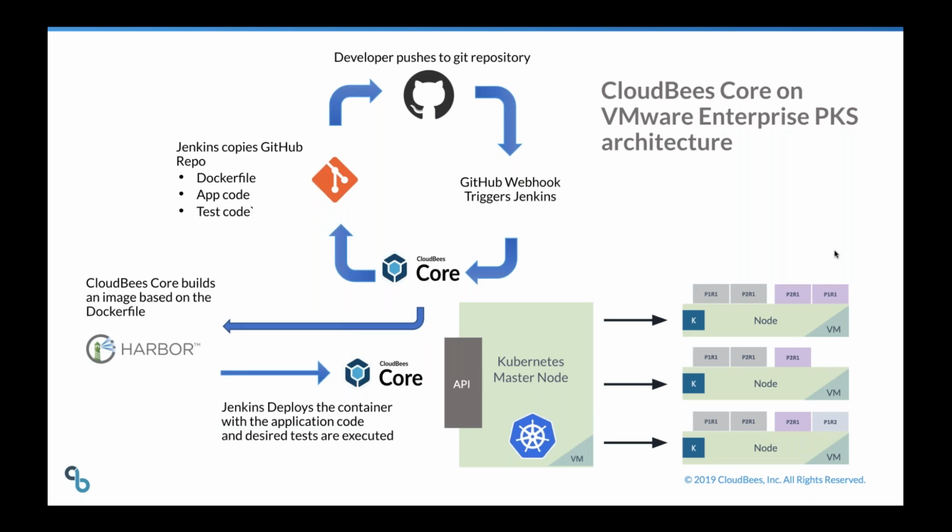So as Brian mentioned, what you see on this PowerPoint is a very standard CI/CD workflow, right? So you have the CI portion where the developer pushes a code commit to a Git repo, and based on the push, a webhook is triggered to Jenkins to start a build job. And what Jenkins does is it checks out the latest commit from the Git repo, including the Docker build file that's necessary to build a container, right?